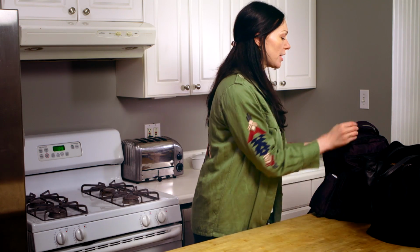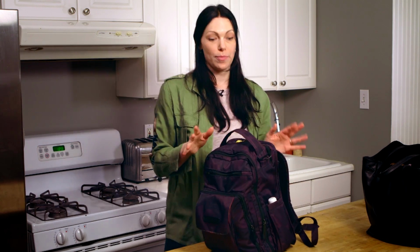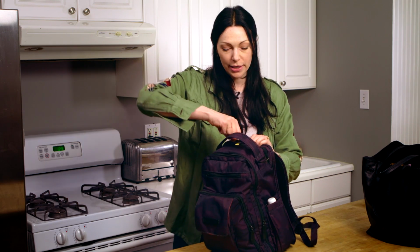I also put my own purse in here and usually some snacks, and this is like my bag and backup stuff for my daughter. So then this is my actual diaper bag, and I love that it's a backpack because it's a lot easier to get through the airport if you're holding your kid in a Bjorn, or they're chasing behind you or whatever. It makes it really easy to have this on your back.